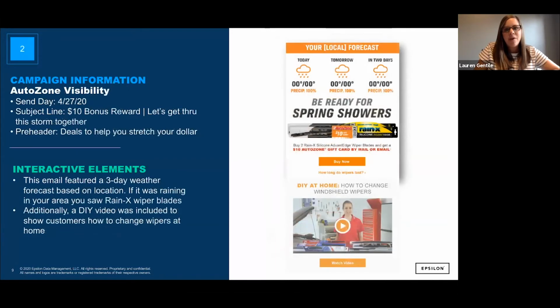Another wonderful way to think about interactive content for a retailer like AutoZone is to embed a forecast into your campaign. They're leveraging the 3-day weather forecast, and in this case, precipitation is in the area. So they're promoting windshield wipers and the ability for you to install these windshield wipers at home with a video as well. Weather is a wonderful way, based on geolocation at the time of open, for the customer to actually see the forecast and then content that's very relevant. So this could mean, for example, if snow is in the forecast, a completely different product like snow tires could be promoted as well. So it's a really effective way to drive engagement and adding that element of interactivity inside the message.